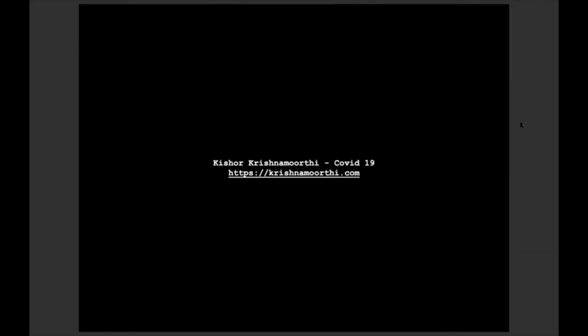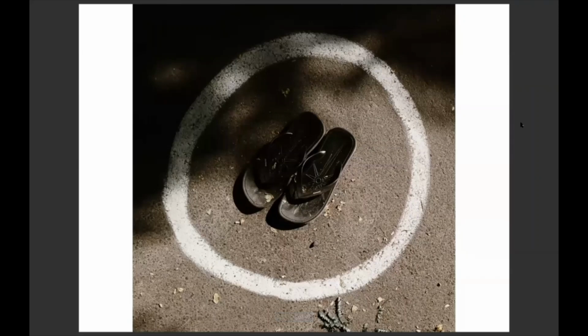This is a recent work of another friend of mine, Kishore. He's from Hyderabad, a very dear friend. When he posted this work, I was really blown away because it's during COVID, and these circles that have come into our life, these social distancing circles, are very weird. These pictures were taken outside shops where people were queuing. I've added this to show how abandonment can also be temporary.